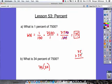Well, 4 times 5 gives us 20. We're going to carry our 2. 4 times 7 is 28, plus 2 more is 30. We've got 0 as a placeholder. 3 times 5 is 15. We're going to carry our 1 this time, so we'll scratch the 2. 3 times 7 is 21, plus 1 more is 22.